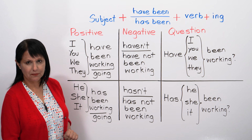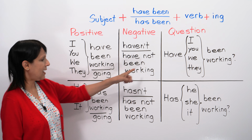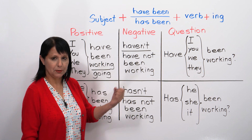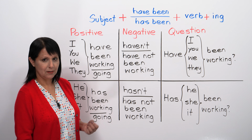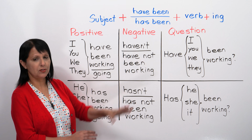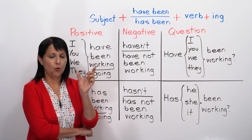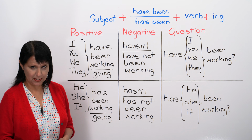Now let's look at the negative option. In a negative sentence, we would just add basically the word not. So you would say, I have not been working. You have not been working. We have not been working. They have not been working. Okay, the not just makes it negative. And if we want to shorten that or contract it, then have not becomes haven't, right?